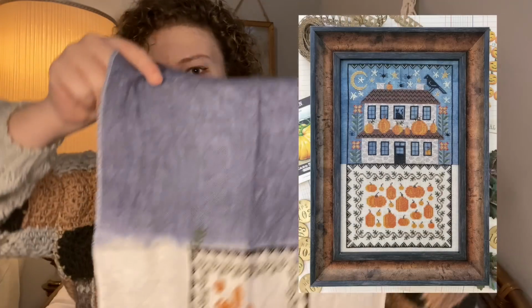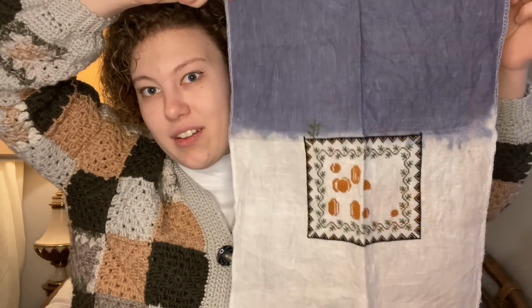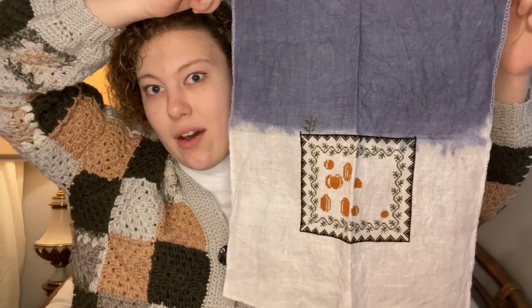next up is the Pumpkin House by Hello from Liz Matthews. This was another September 2023 start. I've talked about this fabric at length before. I dip dyed it myself. This is 32 count using the DMC called fours.